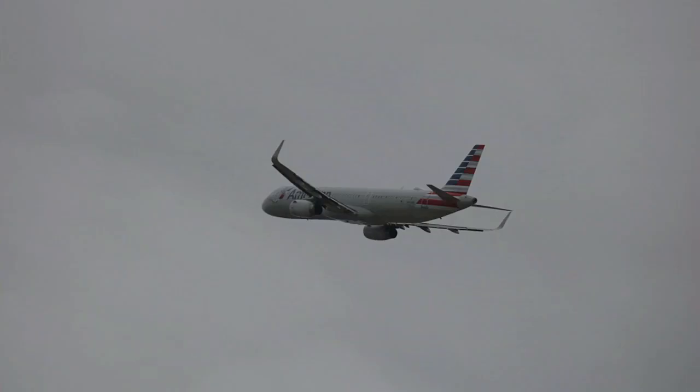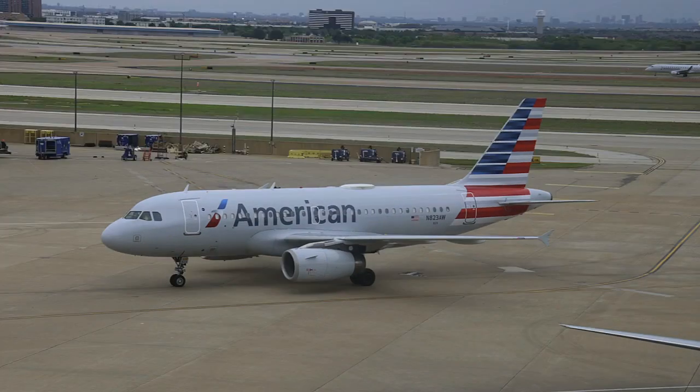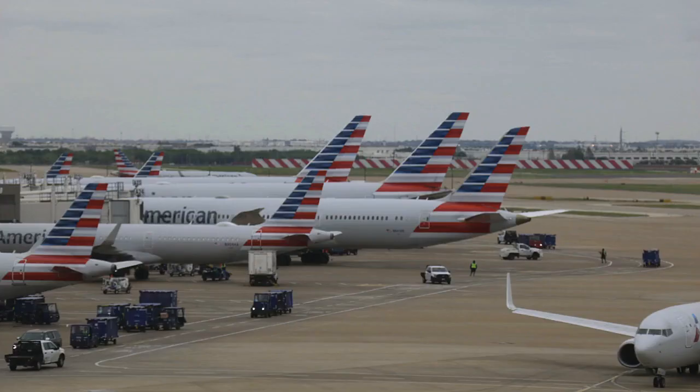And here's an American 321 blasting off. So what we're getting ready to watch here is the Skylink pass, by the way. So that's what we're doing here before we get ready to head over to Dallas Love Field, which will be in another video, so stay on the lookout for that. Here's an American A319 taxiing into the gate right here, looking very good.